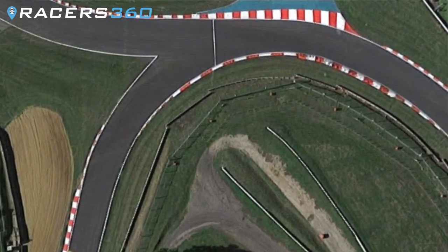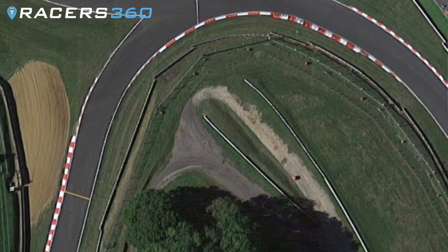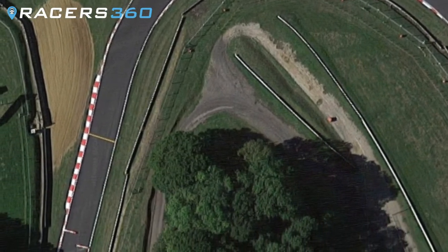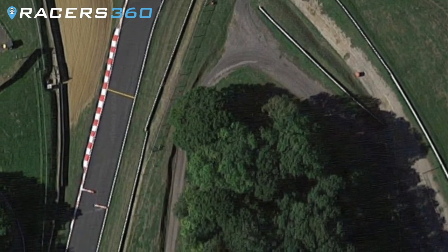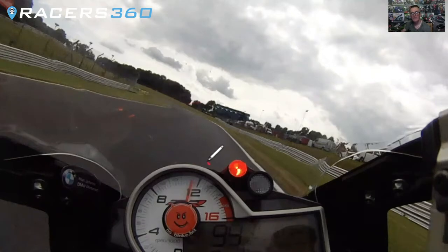And as we go off to the left, we go up another steep climb, which will come on to Pilgrim's Drop, ultimately on the exit of Surtees. And it's a very steep hill again. The incline itself is just out of view, the other side of these barriers here. But the corner itself is extremely long. So the temptation here, and I've done it myself, is at this point to make our way over to the left-hand side of the track.